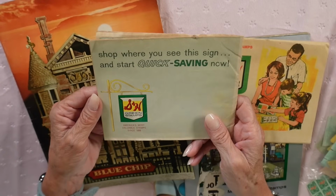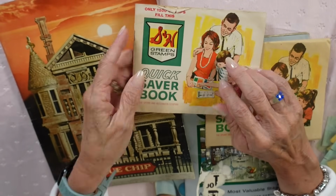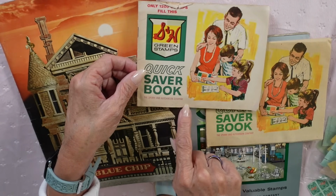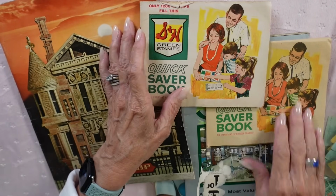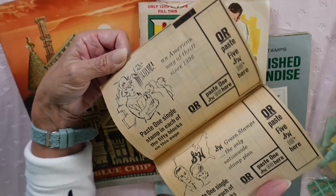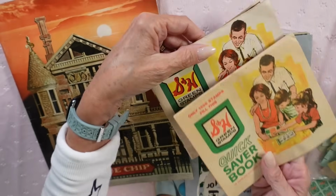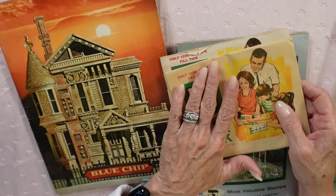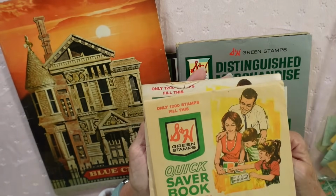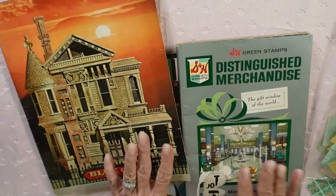So this book is complete. Sperry and Hutchinson Company. And then here's one that's empty. Okay, so now let's look and see what you can buy or trade these in for. Remember, these are in lieu of cash. You cannot add cash to this. So, let's go ahead and look.